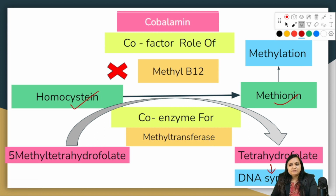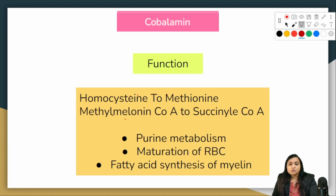Whenever there is a deficiency of cobalamin and methyl B12 is not there for this reaction, what is going to happen? There will be an increase in homocysteine, and the folate gets trapped as 5-methyl tetrahydrofolate, which is not the active form of folic acid. So it plays an important role in purine metabolism, maturation of RBCs as well as fatty acid synthesis of the myelin.